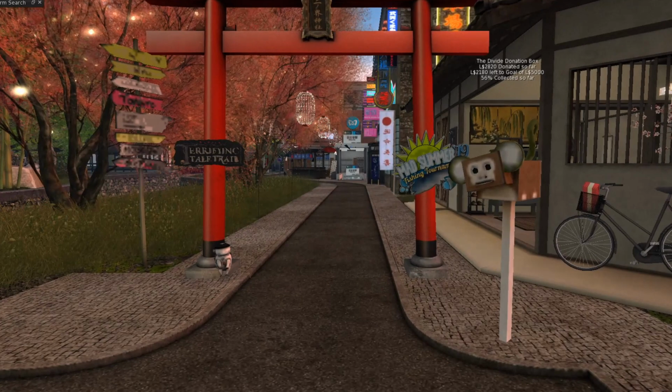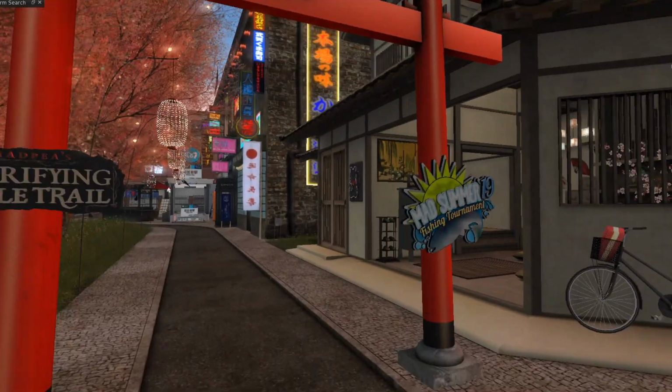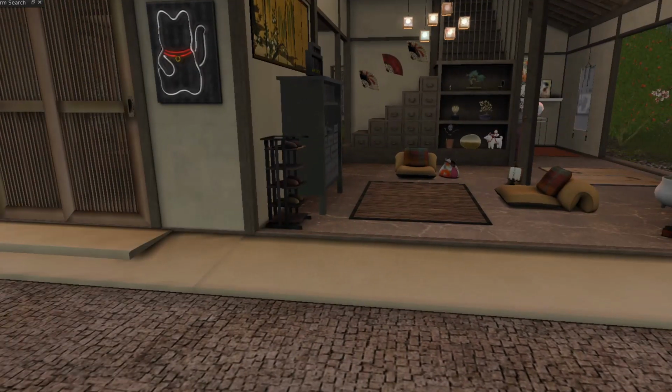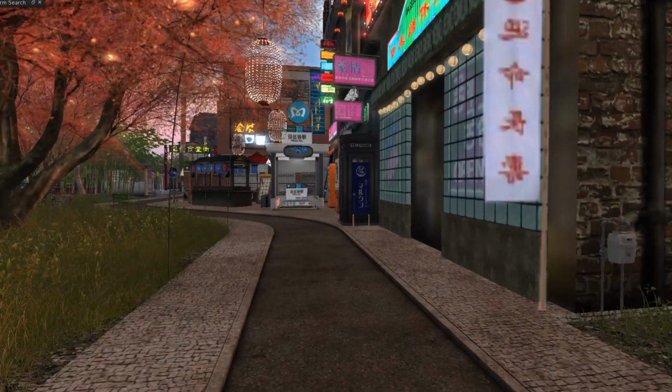Thirdly, we have a sim called The Divide, whose creators describe it as a study of contrast and expression of duality. We enjoy loading up our avatar at the beginning of a path that takes us through a charming town, allowing us to peer into some of the rooms as we walk past.